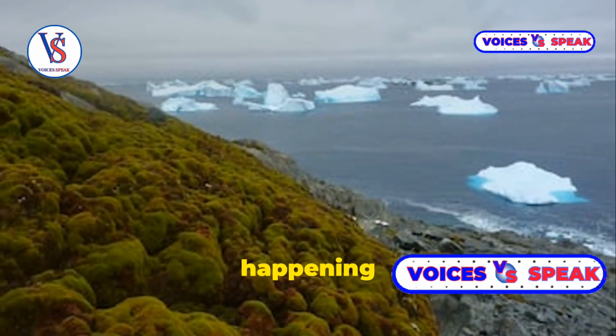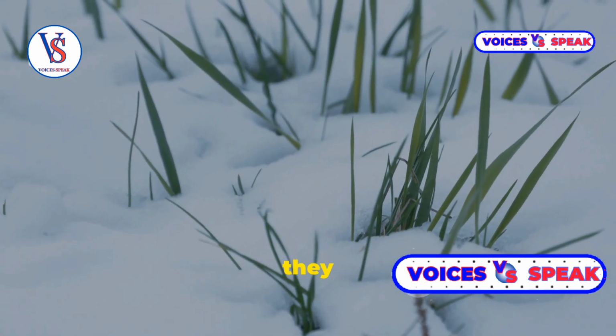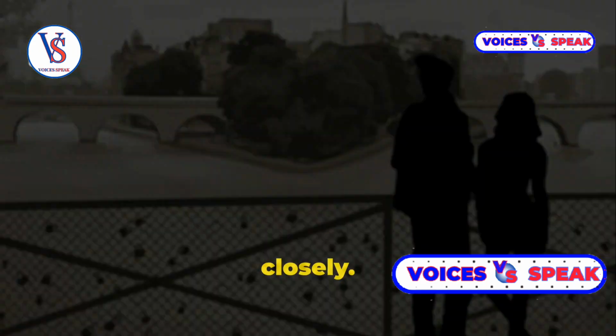This greening is happening because of climate change. As temperatures rise, plants are able to grow in places they never could before. This change is happening quickly. Scientists are studying these changes closely.